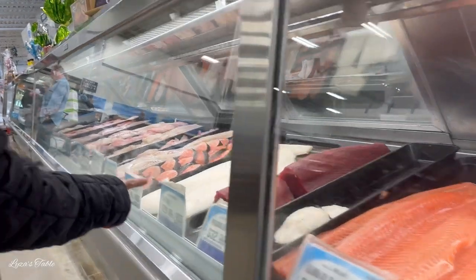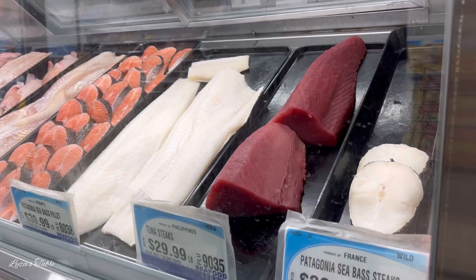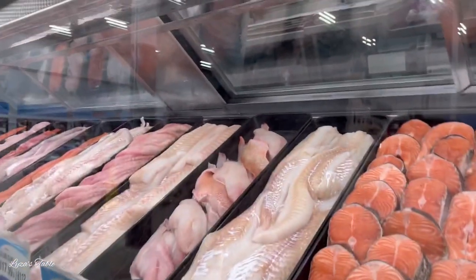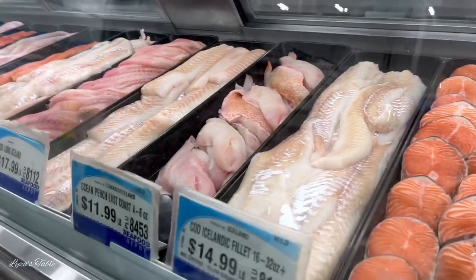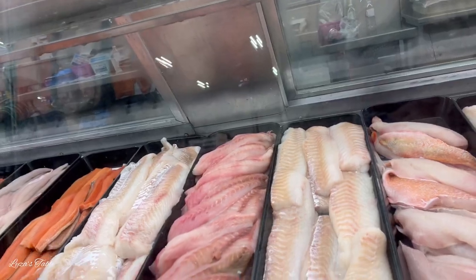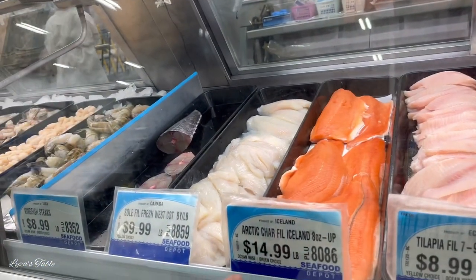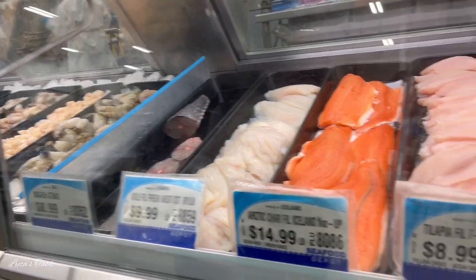Where's the tuna? Where is this seabass? 32 per pound. Oh gosh, yeah, seabass. Cod. Does it really come from Iceland? Snapper. Different product, Colombia and Iceland. That's probably better.